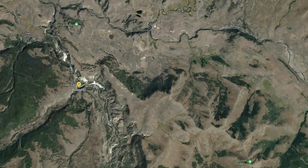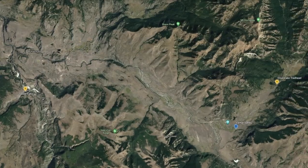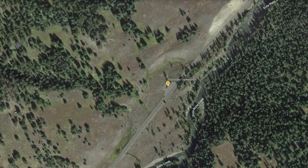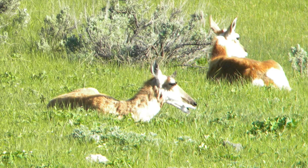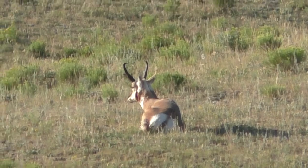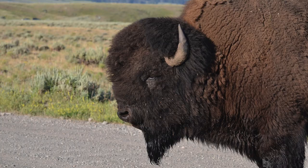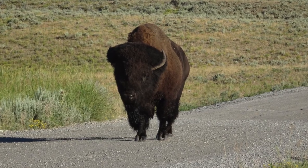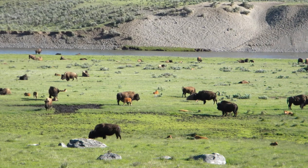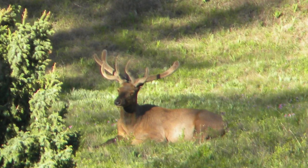After Tower Fall, we leave the Grand Loop and head east for some wildlife viewing in Lamar Valley and Trout Lake. Lamar Valley is known as America's Serengeti. Please remember to maintain your distance and use your zoom lens when watching the wildlife. Our best tip is to be patient and get to Lamar Valley early. We have left Mammoth Hot Springs before dawn to catch some of these photos.